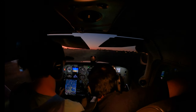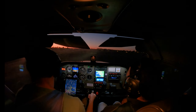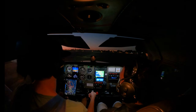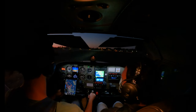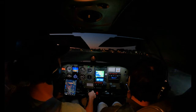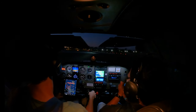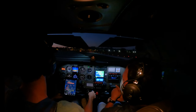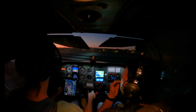Alright, windows are shut. Okay, everything is 1, 2, 3. Looks good, perfect. Get these strobes turned on. So we got full ridge, got all the lights, everything up here is set the way it needs to be. Pretty excited about this departure.